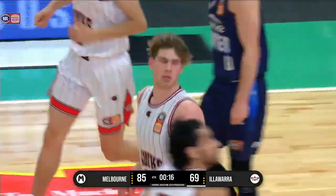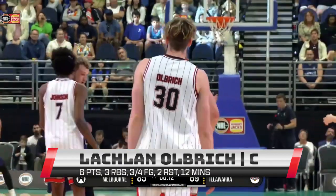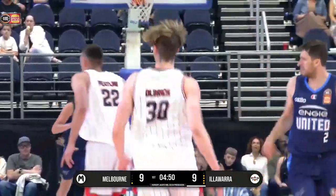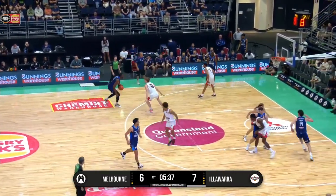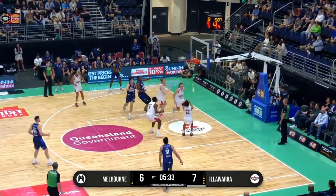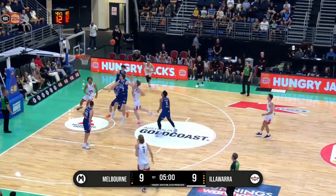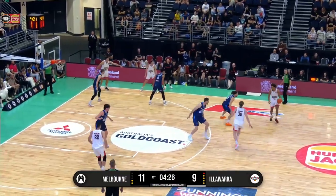Okay, only 2 more players, I swear, starting with Aussie 19-year-old Lachlan Olbrich, who just finished his freshman season with UC Riverside before coming back to the NBL. I really like Olbrich, maybe not a 24 guy, could be a 25 guy, either way, someone to keep an eye on here. Really disciplined vertical contest against Ariel Hukporti. Great screen, goes straight into the short roll floater, strong skilled player, 6'10", 235 pounds.